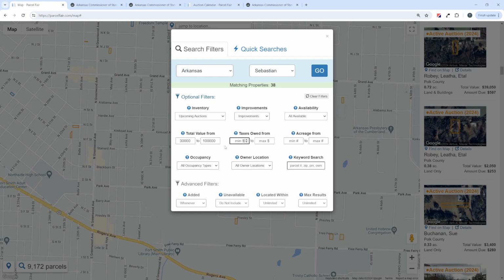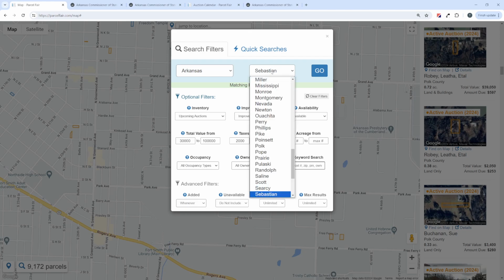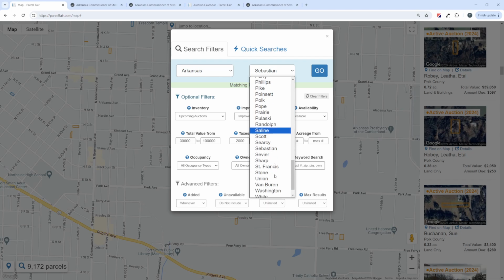The taxes owed will filter on that opening bid. That treats it as though you're basically filtering that opening bid. So let's say for my opening bid, I want to put a minimum of $2,000 and a maximum of $5,000. So I'm down to 26 properties now. And now if I want to switch counties, I can just go to my button here and click on any of the counties.